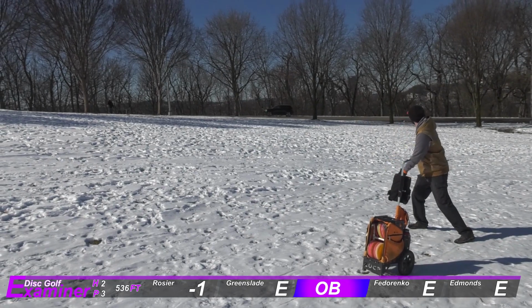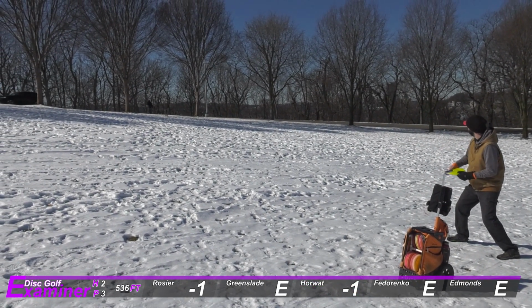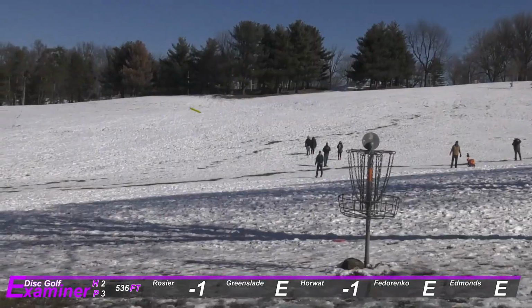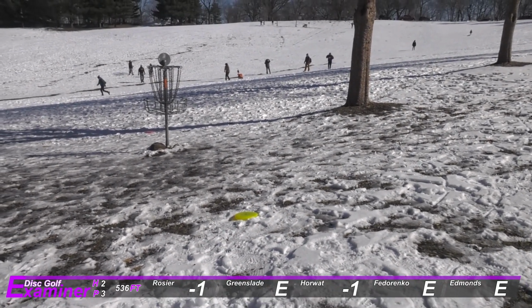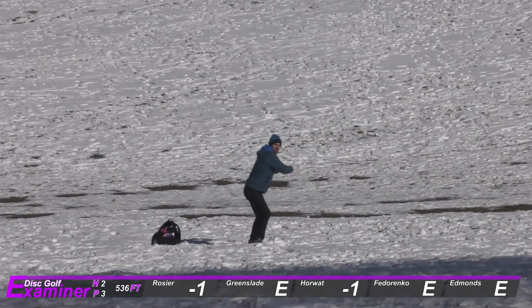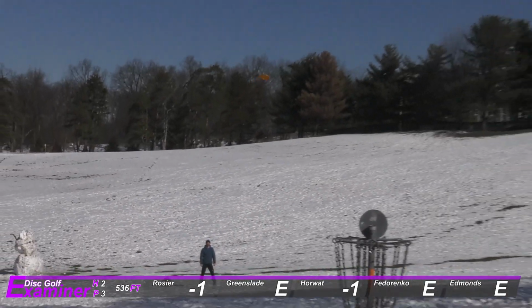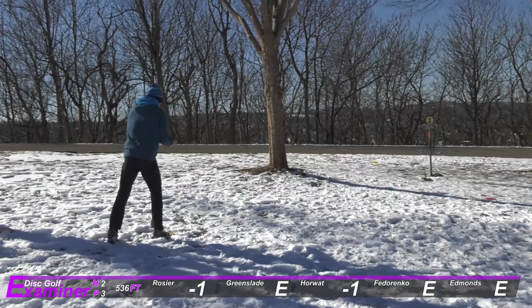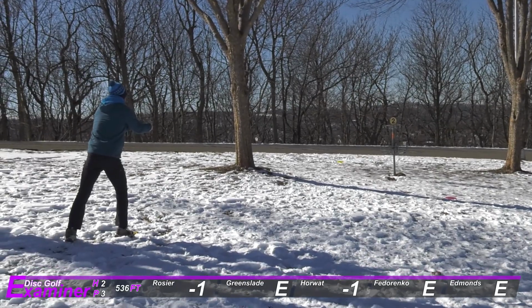Oh, no, we're going to see here with Dan. Oh. Just OB. Rosier's a lot closer than I thought he was there. With a very easy up shot, he'll have a putt. And Tom, Heiser out a little early. Let's see if he can make this for par.